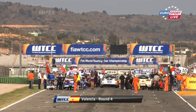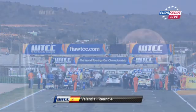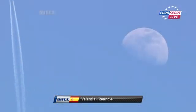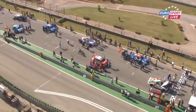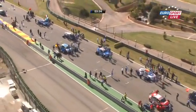But the BMWs have always, even with their rear-wheel drive, struggled to get the gearing correct. Well, that all ended last year when sequential gearboxes and adjustable gears were brought in for the BMWs, and they've been much more competitive since.